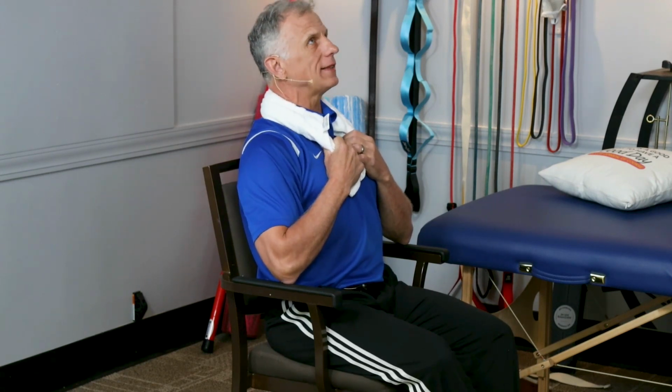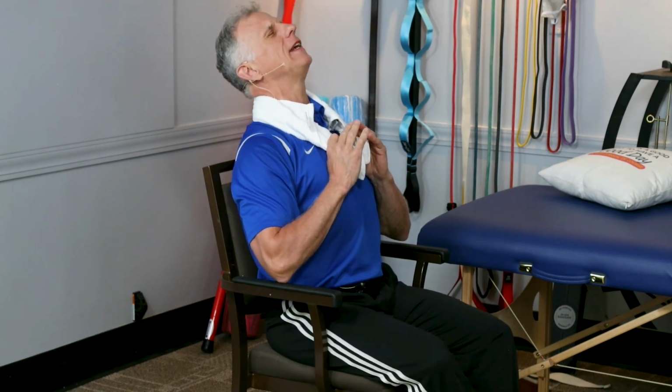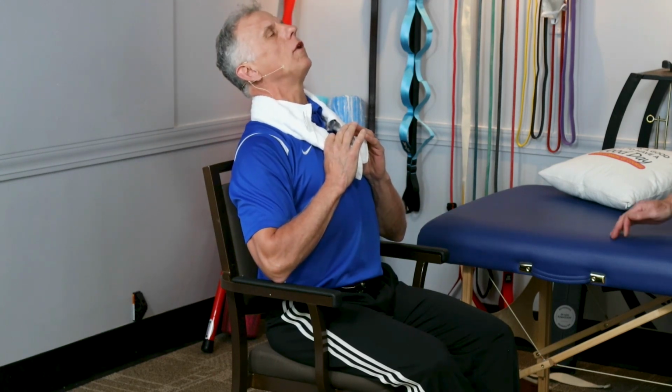And if you go back like this, it hurts. But if you support with the towel, not a lot of pressure, but some pressure, and you lean back into it, typically you can go a little farther with less pain. And then you go about 10 times at the most. And keep working on it.